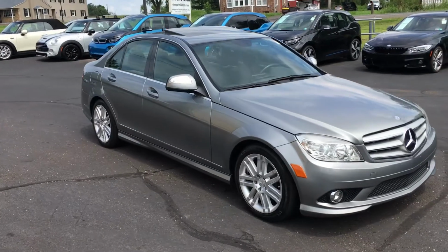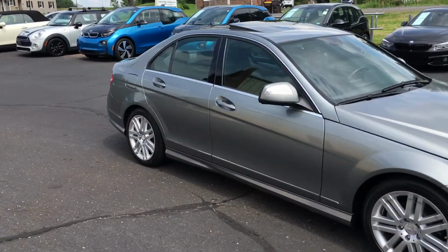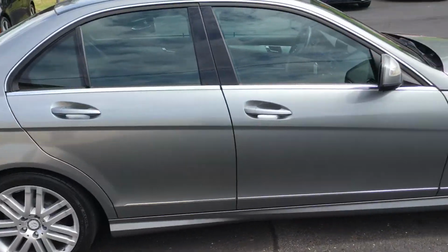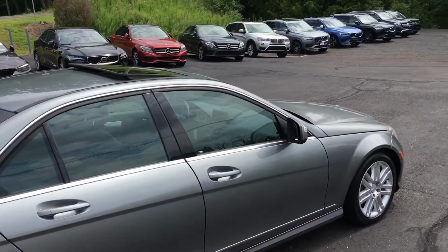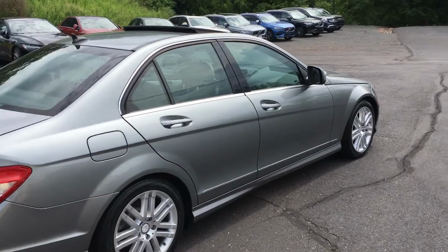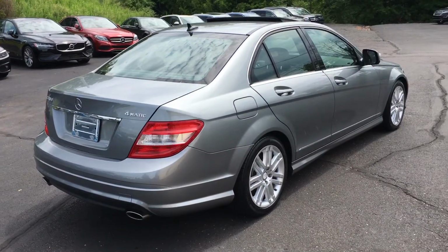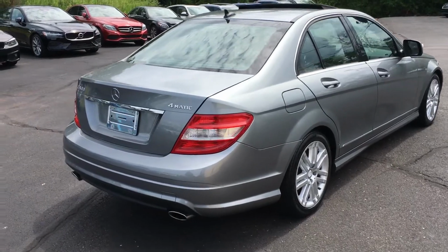Take a quick walk around, tell you a little bit about this one. Exterior color is a light gray. I believe Mercedes would have called it Palladium Silver this year. You can see it's got the sunroof up there, nice sport wheels on it, and excellent condition overall. Again, only 64,000 original miles on this one, so nice and clean.